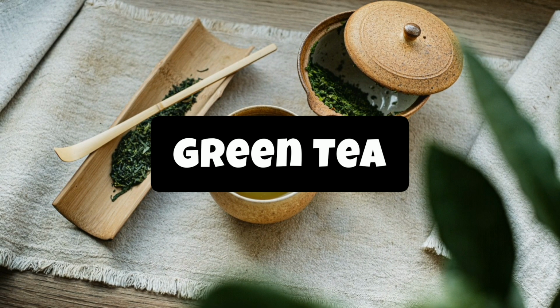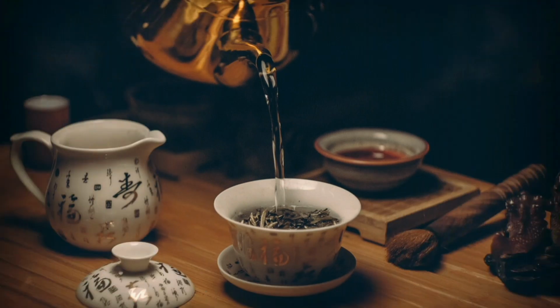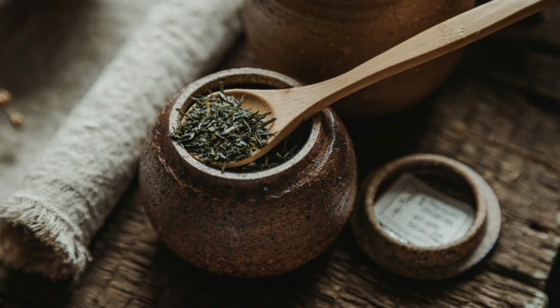Green tea. Green tea contains catechins, which have antioxidant properties. Studies suggest green tea can help regulate blood sugar levels, improve insulin sensitivity, and reduce the risk of diabetes-related complications.